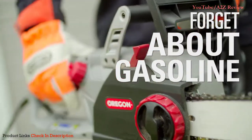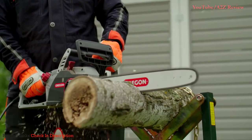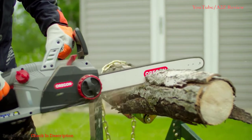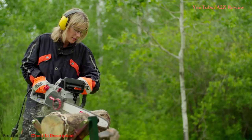Forget about gasoline. This saw starts instantly with no pull cords, warm-up, or gas mixing. Ergonomically designed, this 12-pound saw is well-balanced and fitted with a comfortable handle to reduce fatigue, so you can keep going as long as the job requires.